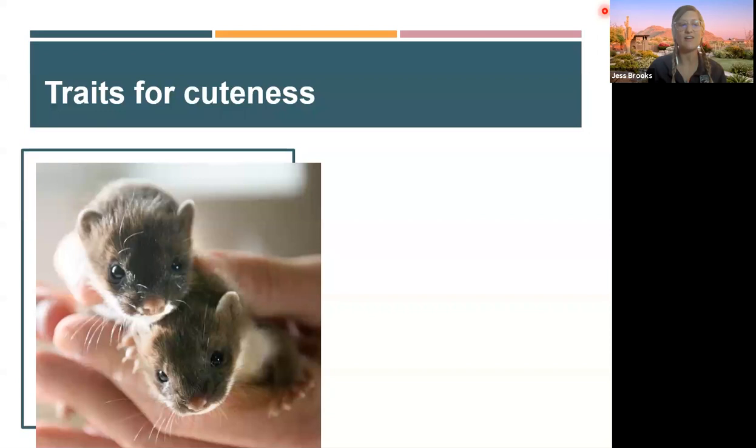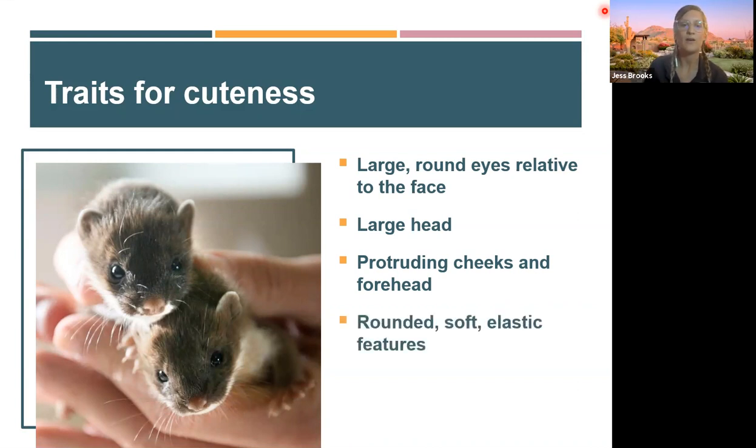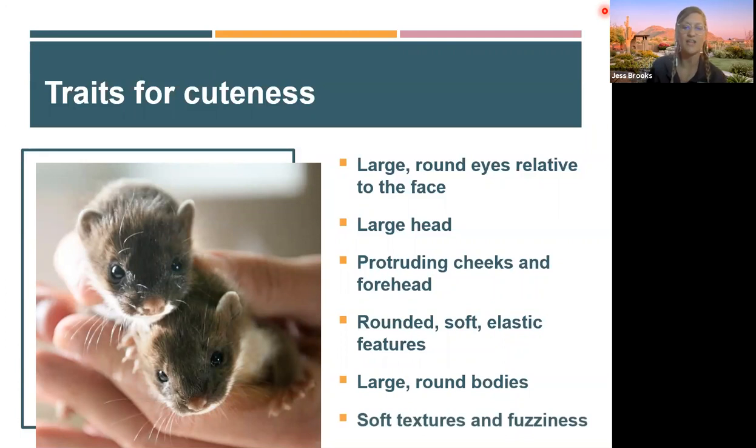So, traits for cuteness. There are scientifically proven traits that most animals are subliminally looking for when we look at others. Those traits include large round eyes relative to the face, a large rounded head, protruding cheeks and forehead, and your cheeks are up in this area, not down here, although sometimes that can be the whole thing. Rounded, soft, elastic features, large rounded bodies. This is a typical trait, but not every animal we find cute will have every one of these traits. And lastly, soft textures and fuzziness.